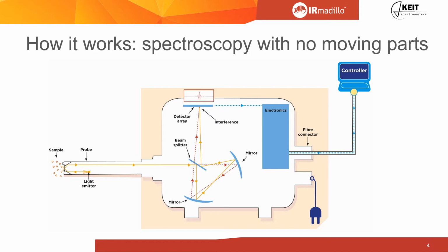Traditional instruments make use of moving mirrors. Now, the moving mirrors have to run across a very well-defined track, and if there is any vibration or movement at all, it can create a loss of signal and a loss of interferogram, and the spectrometer stops working. So that's why static optics are absolutely critical to taking FTIR spectroscopy out of the laboratory and online into meaningful industrial relevant locations.